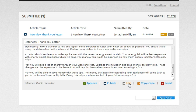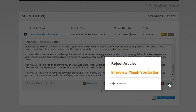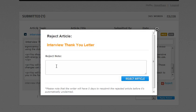You can edit it, so if there's some light editing that you want to do, you can do that. You can check it by Copyscape, so you can make sure that your writer wasn't plagiarizing or didn't grab a bunch of content somewhere, but actually wrote a unique article for you. Or you can reject it. And by rejecting it, I can type in here and say, you know, this is more what I was looking for in this article. Can you take this part out and add this part in there? That would be great. And then it will show up back on their side.